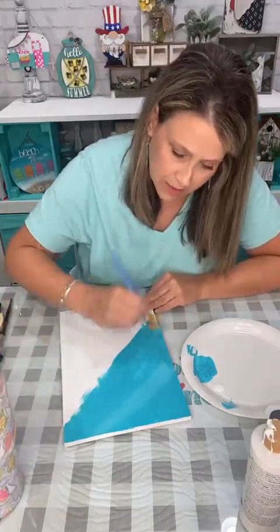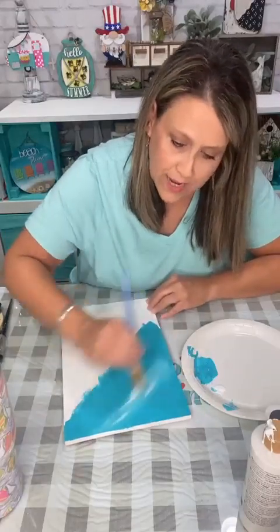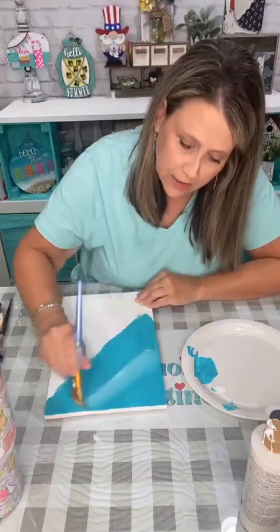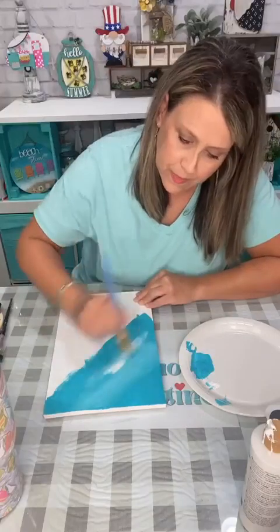Okay, so I'm going to try to keep this wet because I'm going to add some white. See how I got my white into it? Because I want to get it lighter and lighter as I get toward where my shore is going to be.